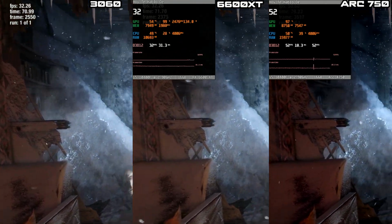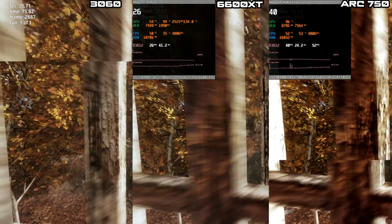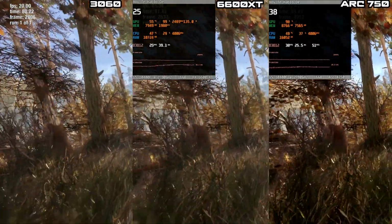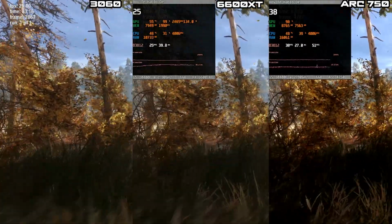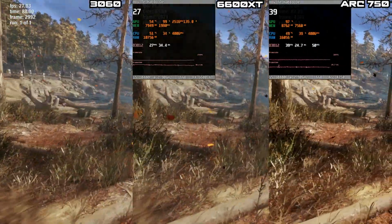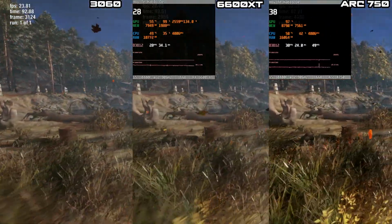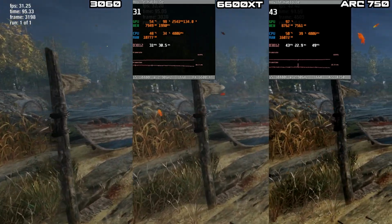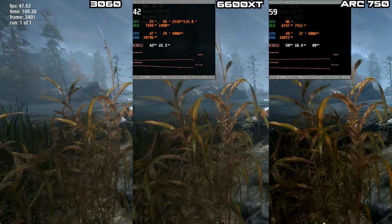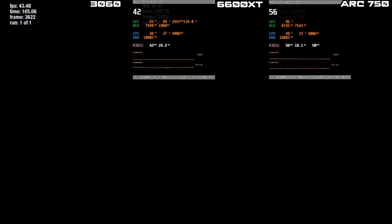I don't know if it's because of an error or a bug, but I can assure you that all three tests were run with the same configuration, and when the test ends, it shows you a conclusion giving you what settings it used and the results, and the settings are exactly the same for all of them. But the Arc 750 is so far ahead in terms of ray tracing than the other two cards, at least in this title, that I had to share this the moment I saw it, and that's why I'm making this video now after testing these three games.